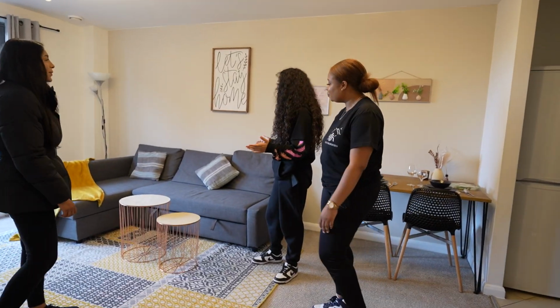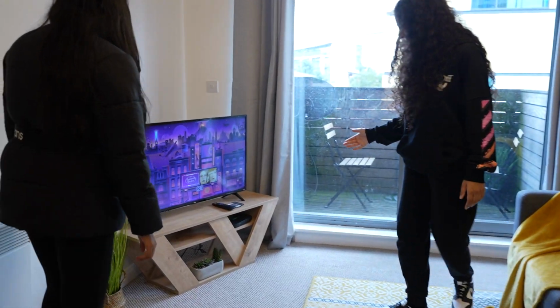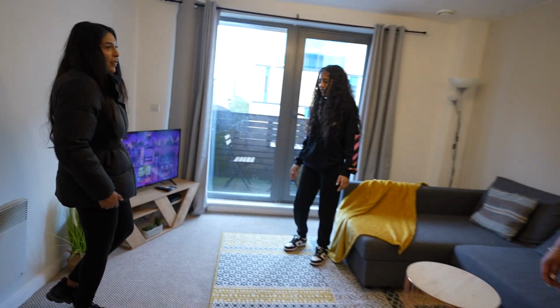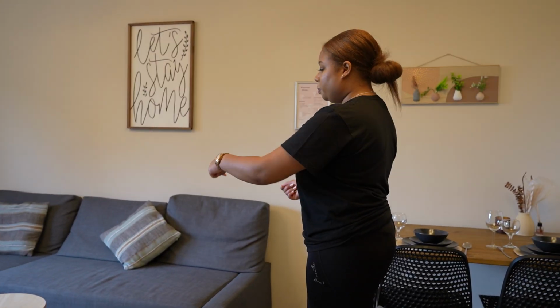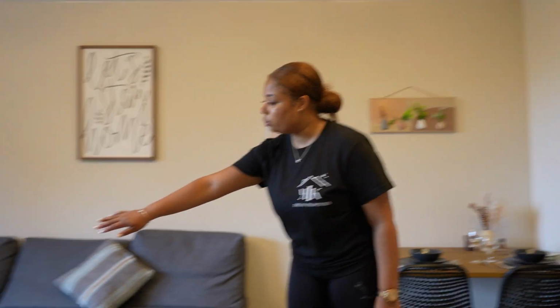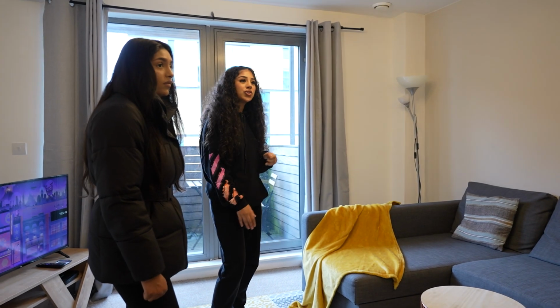So this is the living room. I love that you've got a TV here and you're already playing a little bit of Roku Originals. And this is the sofa bed. Yep, you just pull it out, and under there you also have a duvet. Oh, inside the sofa you've got your duvet, so it acts as storage. Yes, and also a bed.